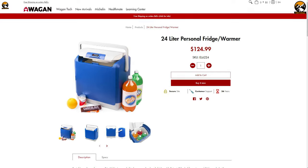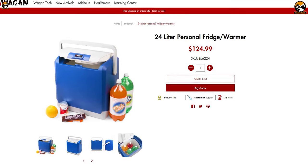Personal fridge for your camping caravan, you can order it just at $125.